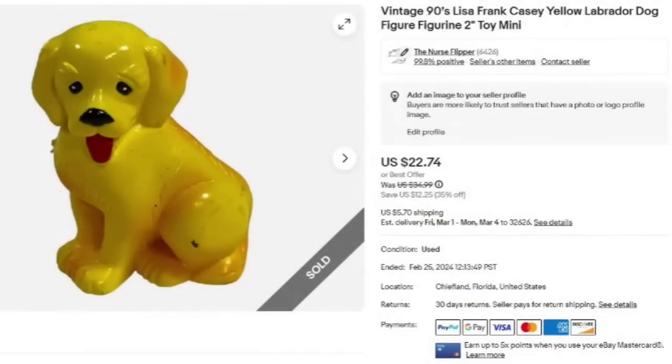Next is this cute little puppy dog. This is a vintage 90s Lisa Frank Casey yellow Labrador dog. It's just a little plastic dog, sold for $22.74. I paid about $4. This is another $15 profit. Took about a month and a half to sell.